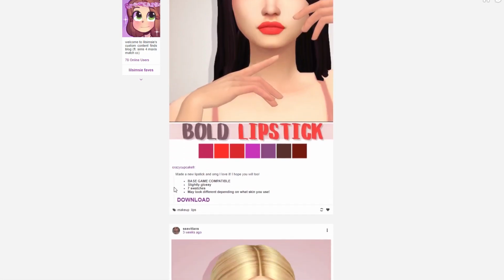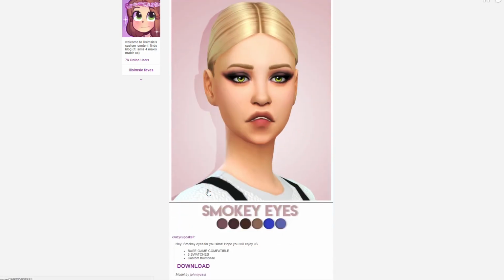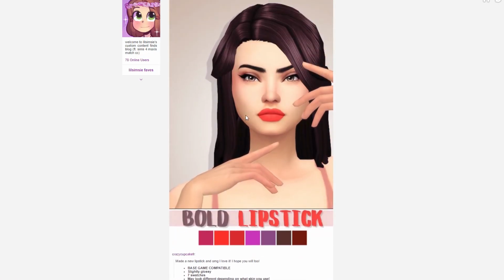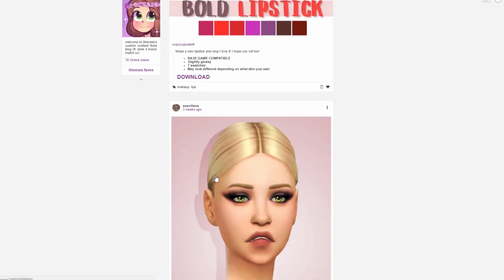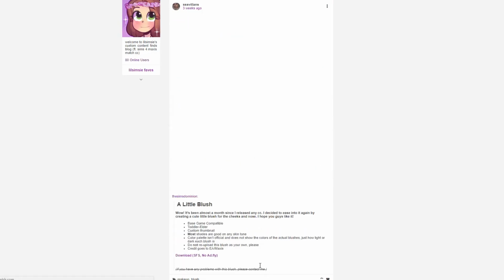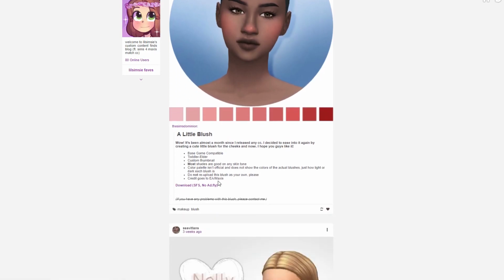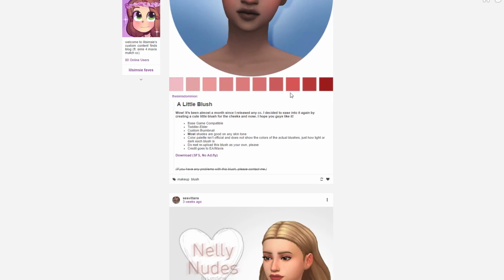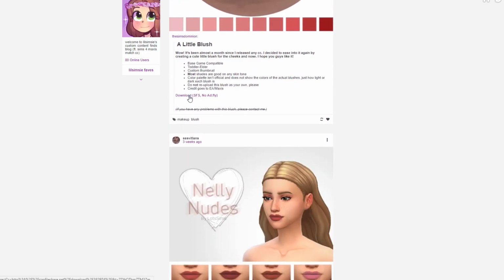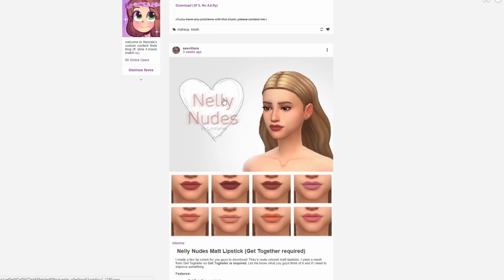I kind of like this, to be honest. I'm very partial because I make lip kits, so I'm wondering, am I gonna like this? But I like it. You know what? I'm totally down. Let's get that. That's gorgeous. I like these smoky eyes too. Let's cop those. It's been a while since I've gotten some new makeup. The little blush. I like these, but not this thing. I'm not a fan, but I love the colors. Oh good God. I might actually like it. Don't hate it until you try it.